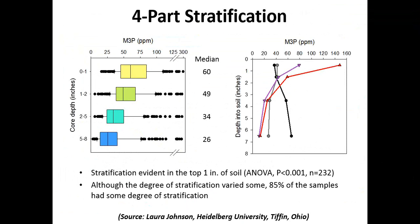This is some data from Laura Johnson of Heidelberg University, and I want to let everybody know that obviously I borrowed this, but I think she's done a very good job of illustrating the nature of stratification. And what she has been doing is sampling at some different depths. We can talk about the implications of this in some respects, but in general, I think people that have adopted conservation tillage, no-till practices, there is a tendency with continuing phosphorus application, and from recent statistics, we know that about 95% of the corn acreage in the state of Ohio gets an application of phosphate fertilizer during that cropping season, and to a lesser extent soybeans, obviously.